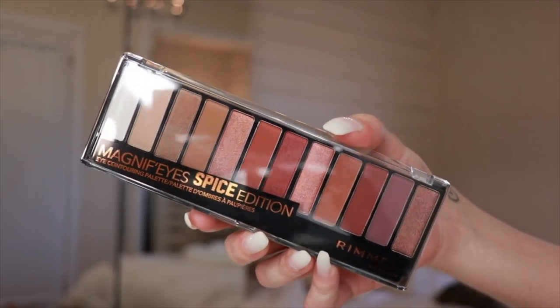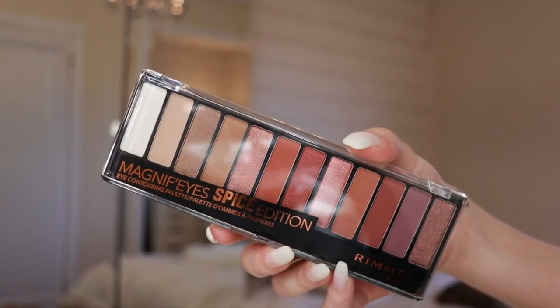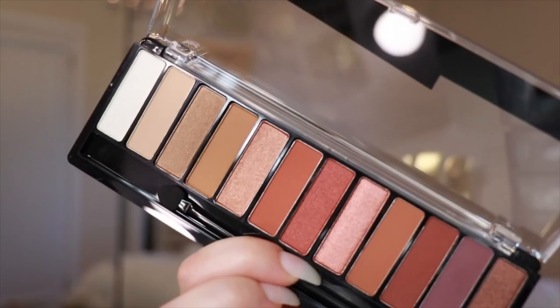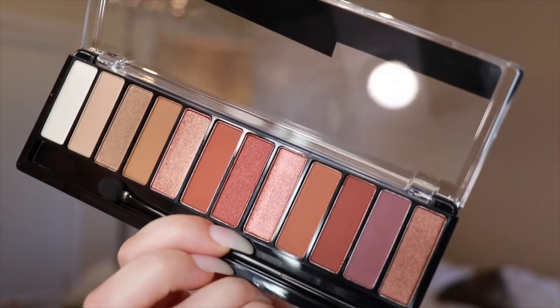So today's video is very exciting because Rimmel London came out with some new products recently. So the first thing is this eyeshadow palette. This is the Magnif'eyes Spice Edition palette. Now it's beautiful. This is pretty much the only eyeshadow palette I've been using recently. I've been really liking experimenting with eyeshadow looks recently.